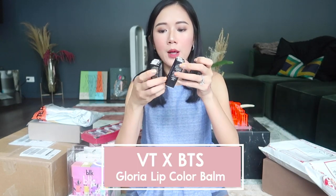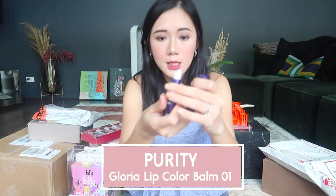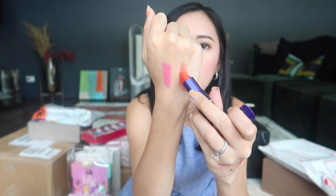Then next up, we've got here lippies, I'm guessing. So we've got here the Gloria Lip Color Balm. So they sent in 3 different shades. So number 1 shade is nothing. It is just clear. And then number 2 is, oh, pinkish one. So let's swatch that on our right hand. There. And then we've got here number 4 shade. It's like an orange one. Super moisturizing and super pretty colors.